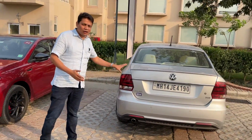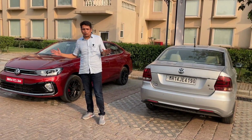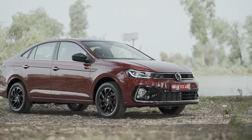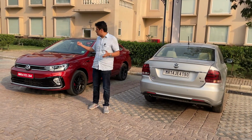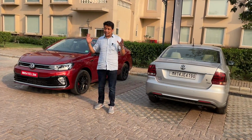Very boxy and square and outdated design, and this one, which replaces it, really looks very cool, very sporty and very nice indeed. So what are the big differences between these cars? Well, as I just said, this one is really old and outdated. This one is all brand new. So in today's video, we're going to drive this car around and show you the interiors, the exteriors, and tell you the features as well as how it is to drive.